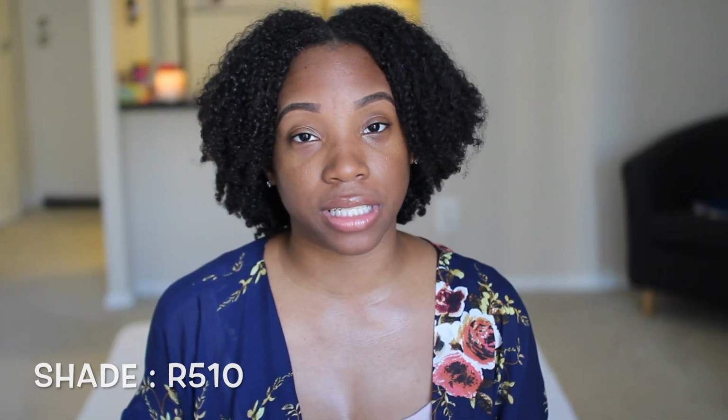I did have a hard time finding my shade. With powder foundations, it's very hard to pick your right shade. So I initially picked up 520, brought that home, and something was just a little off with that. So I went back and I ended up picking up R510, which I have right here, and I think that matches me a little better.